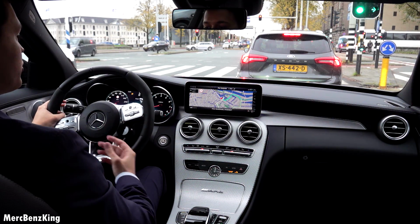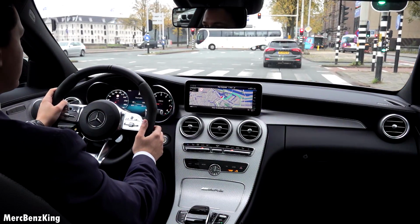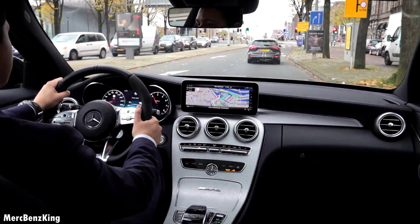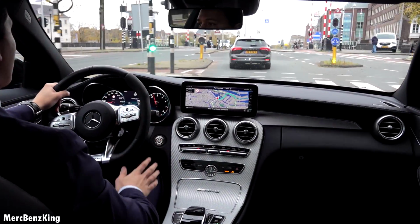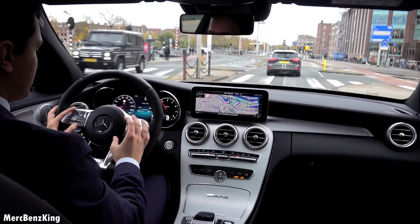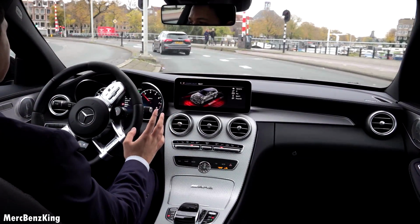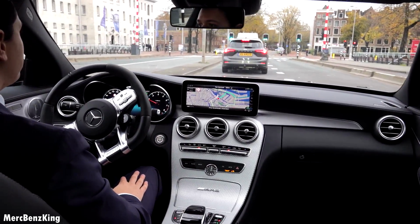So as you can see, today we are driving the Mercedes AMG C63S Estate. And this is the comfort mode. I will start the video in the Sport Plus, and as you can see, it has the dynamic select switcher at the steering wheel. So I will switch it to Sport Plus. Amazing sound.